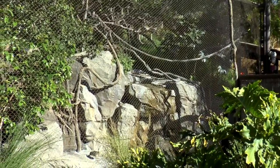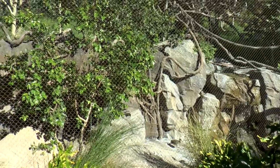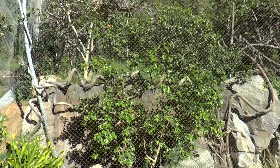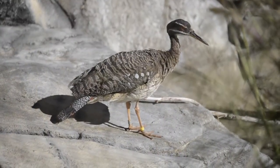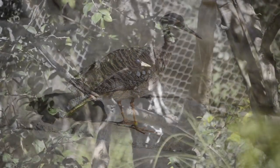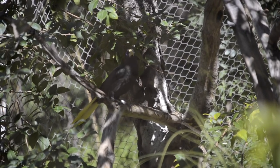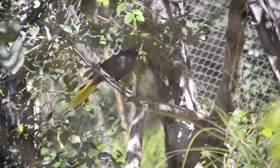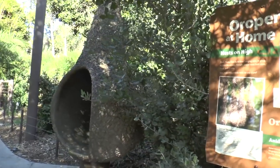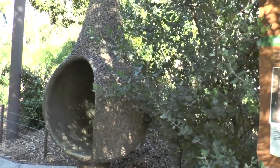And the last of the three central exhibits is the most immersive. Where tamarins once were, you will now find a few species of birds. The highlighted one, however, is the oropendola, a New World blackbird. As a way to feature them and set them apart from the others, the zoo built a loose recreation of one of their massive nests, able to withstand the weight of a small child.